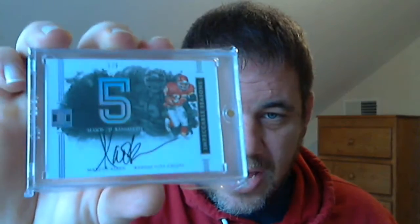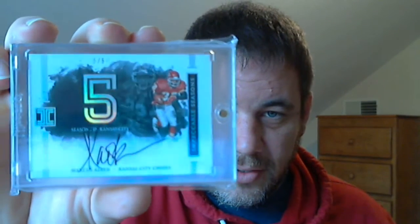Life's been busy. And this is the last card I picked up at trade night yesterday. Looked through a couple people's stuff, but mostly went just to hang out and see people I haven't seen in a while. We didn't stay crazy long. But a guy had this in his box and was very reasonable on it. So I nabbed it from Impeccable, numbered 5 out of 5. Marcus Allen autograph. Really nice looking card.